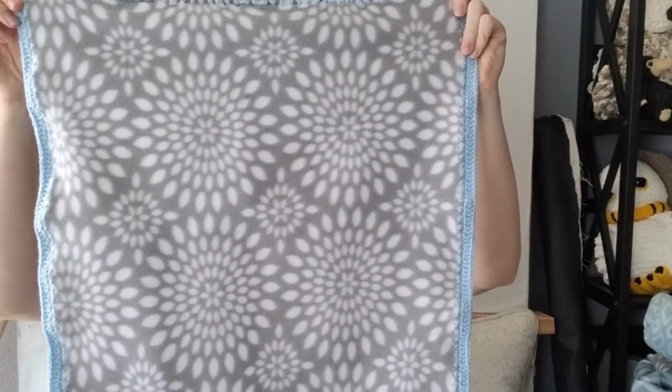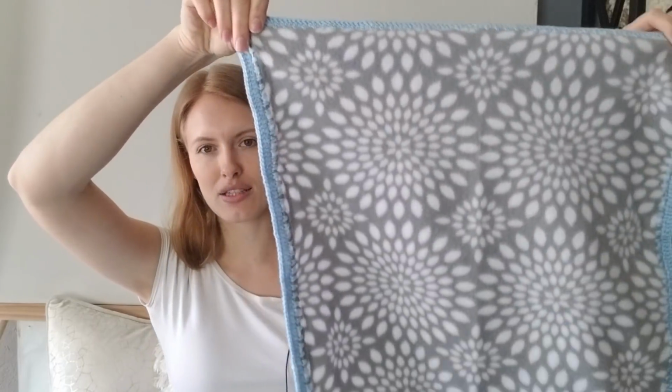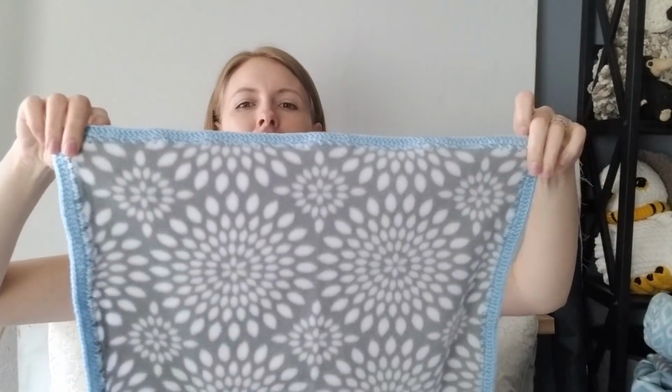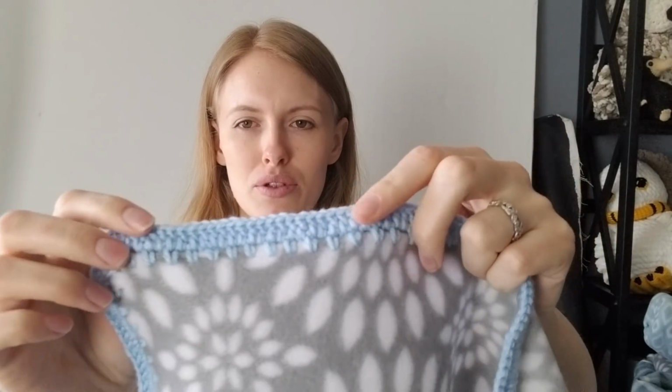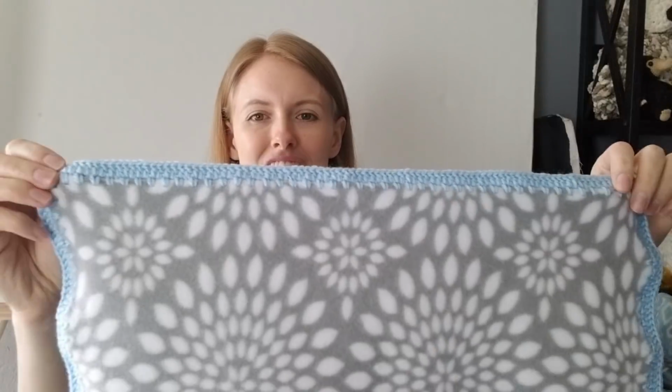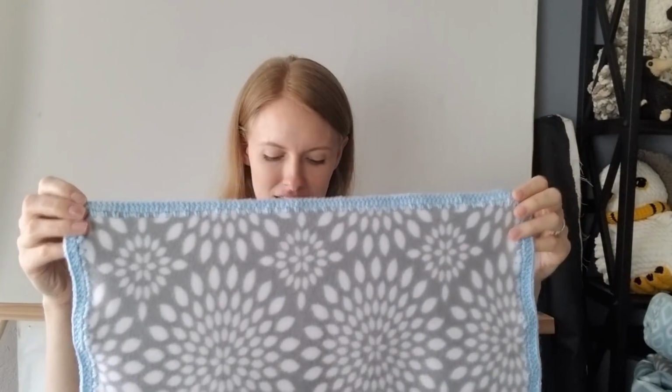I got some more fleece when I was at Joann's, the remnants bin. And so I just did a double crochet border on it. Honestly, I have opinions. I've got a lot of opinions.